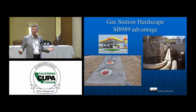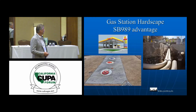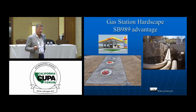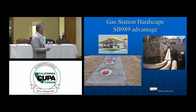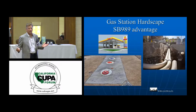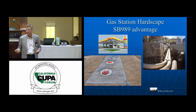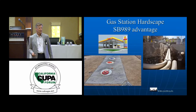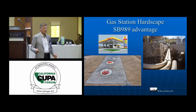We all have to do it. What's the big deal? Well, the big deal to us in the emergency generator business is very clear. When you look at a gas station, heck, the fuel and the tanks that hold the fuel, that's the whole purpose of the gas station besides the hamburgers in the mart, right? So it gets all the attention.